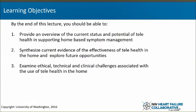Like I said earlier, my name is George Demiris, and I'm faculty in the School of Nursing, and I have a joint appointment in the School of Medicine in Biomedical Informatics. My own research has been focusing on the use of information technology to support older adults and their families in home care and hospice, and also looking at ways to use technology to facilitate aging in place.